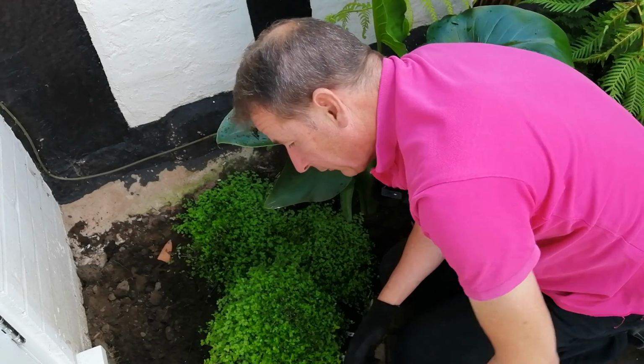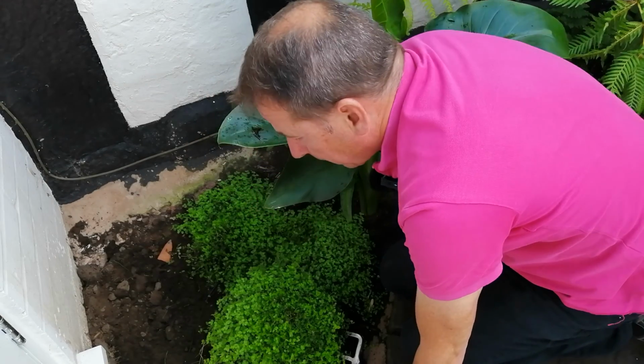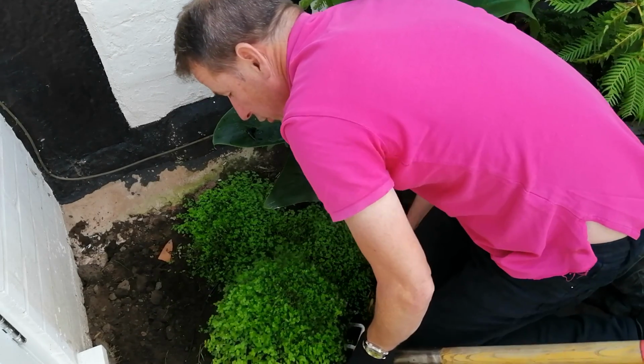So it's going to be quite a good exercise, this, and as you know, the objective is to see if I can make an income from my garden. I think it's going to be relatively easy to propagate. Then it's just a question of finding a way to sell it. Let's get it to the chopping board.